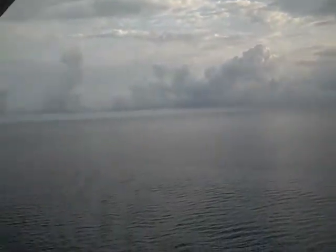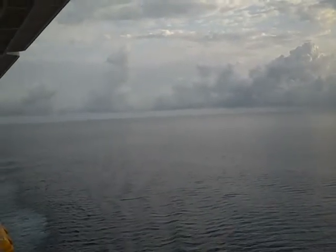Oh, man, there is land. That's the Atlantis Hotel. Huh? Those tall buildings are the Atlantis Hotel. See the other ship? Somebody else wants to come join us.